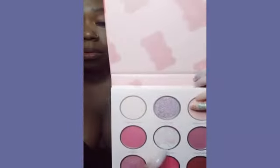This one got 1, 2, 3, 4 shimmers, and the rest is matte. This one is Crazy in Love. The pink and white shimmer. Crazy in Love is the name. That is gorgeous. I'm finna see what I can do with that one. Let's see, y'all. Using the same makeup brush. This is just for a trial, so it don't matter. Let's see what we can do, y'all.